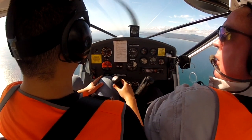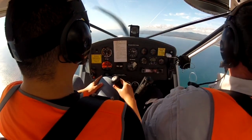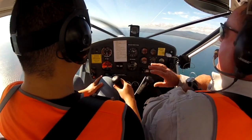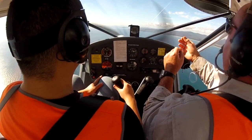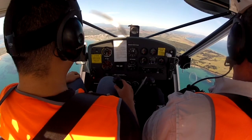Yeah, it's a bit lighter. Get the idea? Do it so there's no pressure. Yeah, that's cool. So there's your trim. So when we're flying today, if there's any pressure, left hand across, trim it out. Your plane? Yeah, my plane.